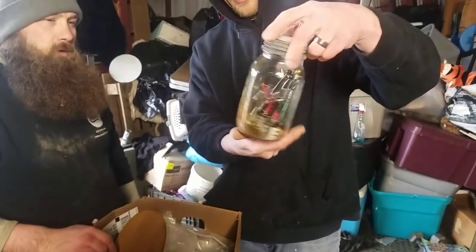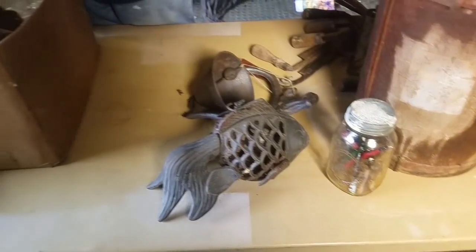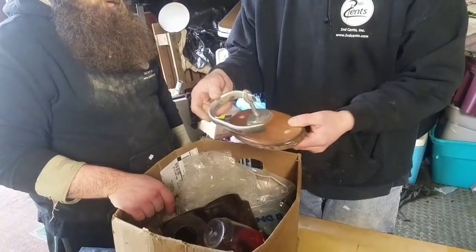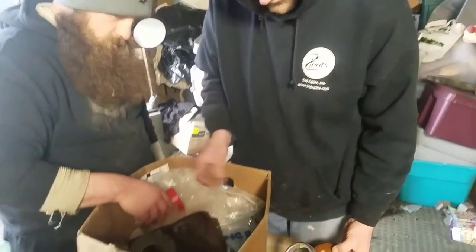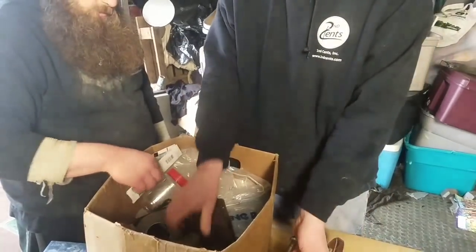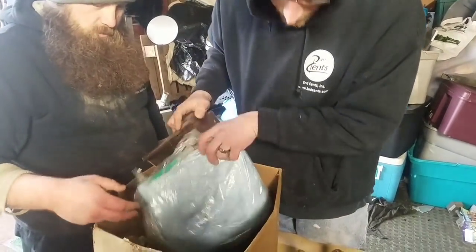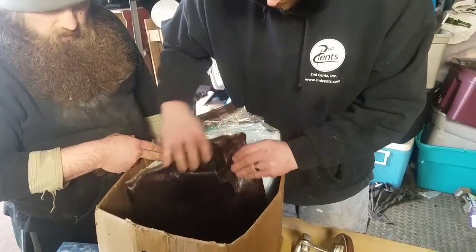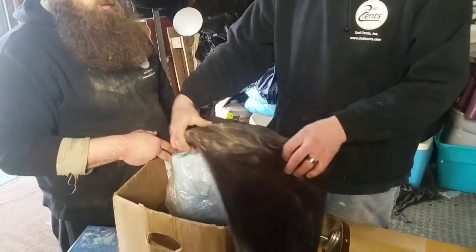This looks like oil, glass cutters right there, an old mason jar. What the heck is that? Little toilet paper roll holder. I guess so, yeah. It's a pretty different toilet paper holder. Another toilet paper holder. Couple bottles. Piece of leather. I don't know if there's anything else good in here. Looks like some leather, a weird piece of leather here, though.